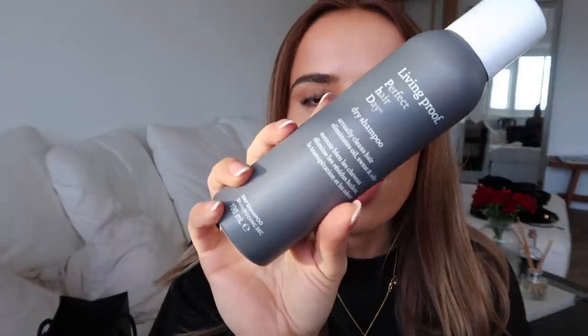But I thought I'd quickly show you in the 10 minutes that I have what I got from Space NK. So I got two of the Living Proof Perfect Hair Day Dry Shampoo. This is the best dry shampoo. I alternate between this and the Kérastase dry shampoo, but this one is the best. There's a lot of spray.